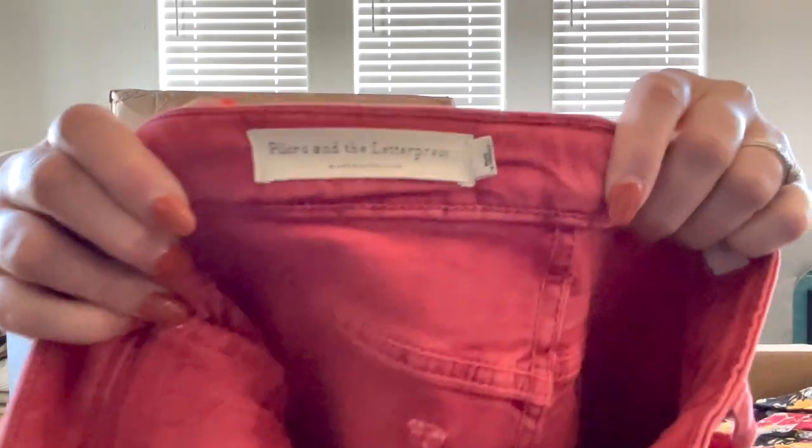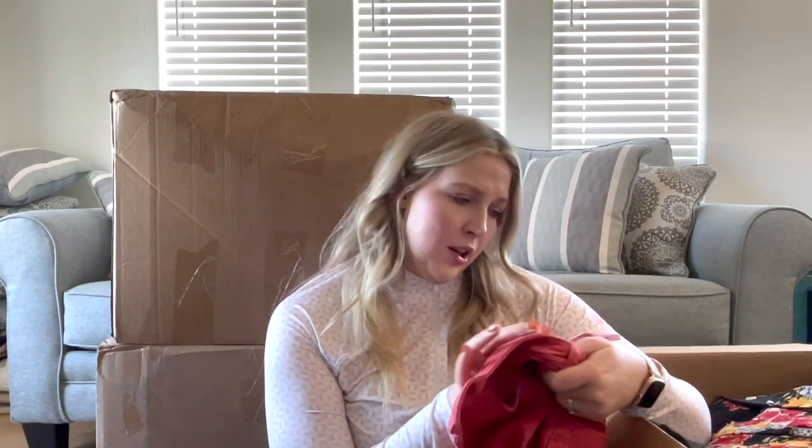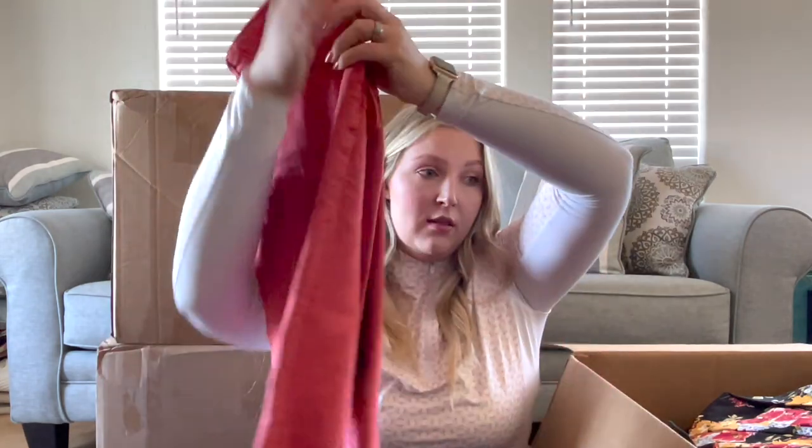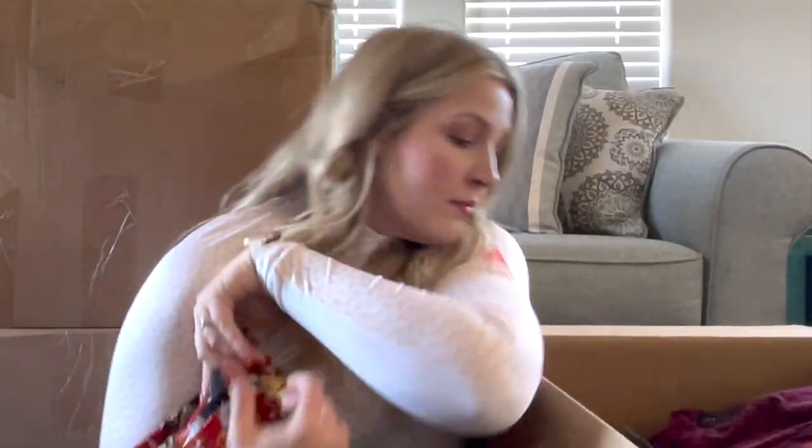Ooh, Pilcro and the Letterpress. Ashley, got one more box, you better make this work. Now, this is kind of what I'm talking about. Pilcro and the Letterpress, it actually says at the bottom 'Buy Anthropologie,' which tells me that it's new because they just started doing that, like a year or maybe 2 years ago now. This is a really, really great pair of jeans. I like the distressing. The quality of that denim is so good.